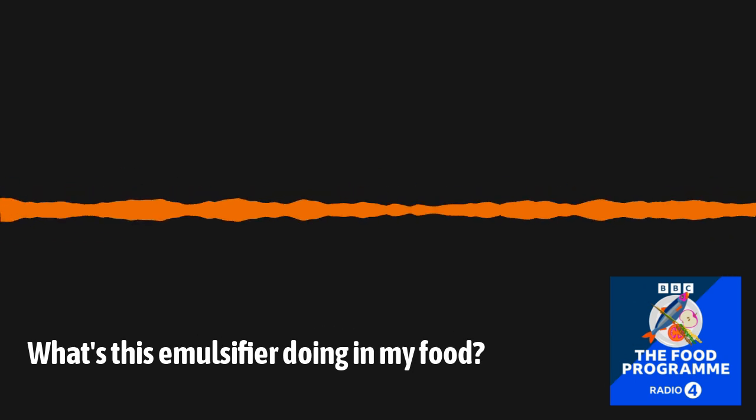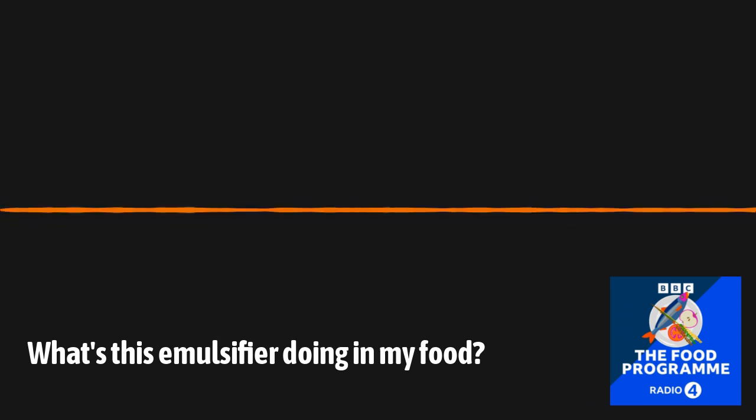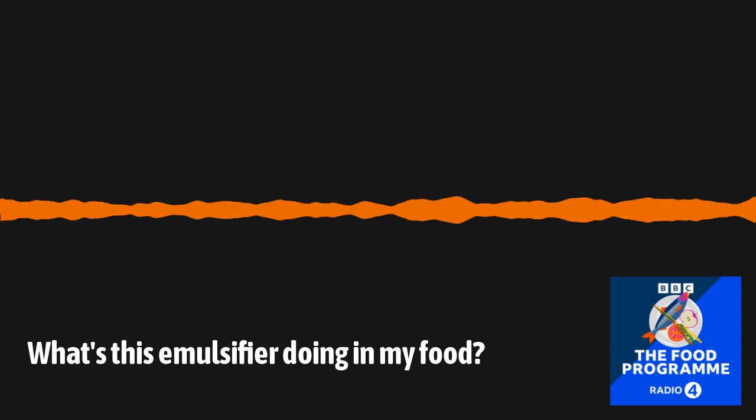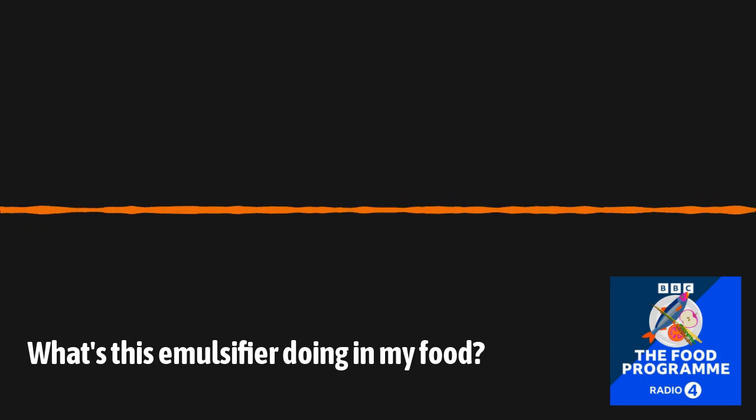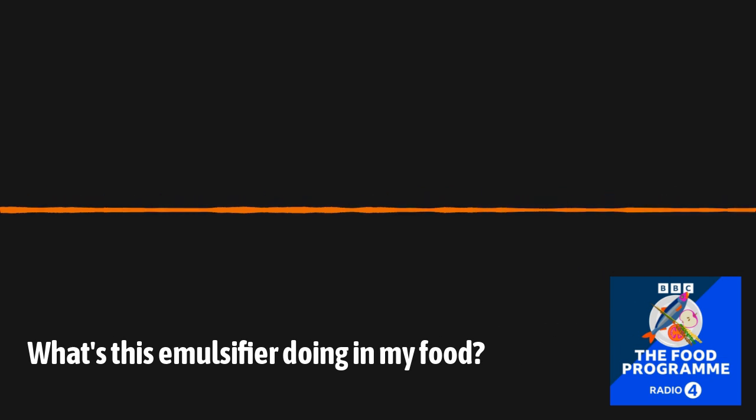We didn't used to think there was any problem at all until we started looking at gut microbes. Studies have clearly shown that a number of these have adverse effects on the health of our gut microbes. And these chemicals have been shown in mice to make them more likely to develop diabetes or become obese.